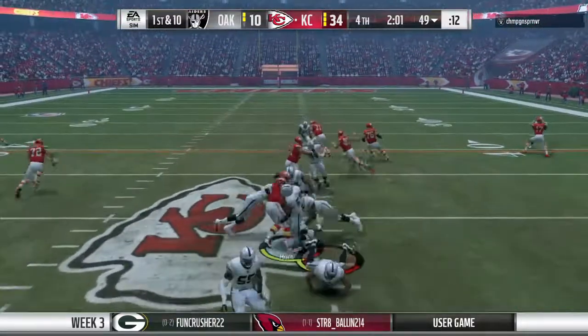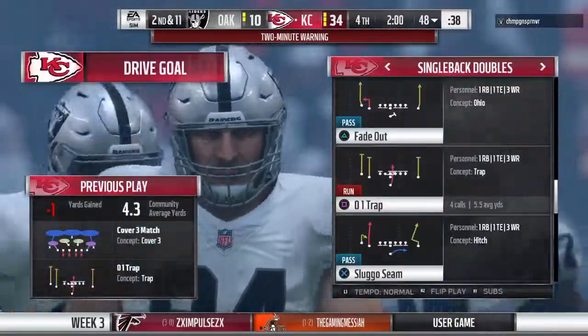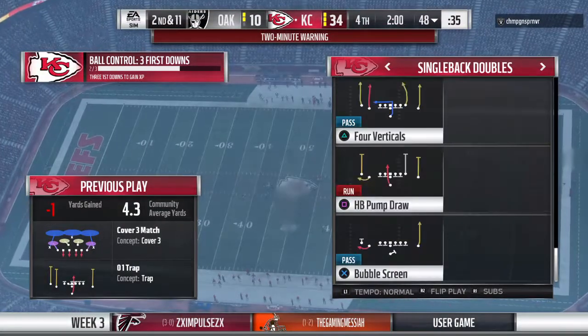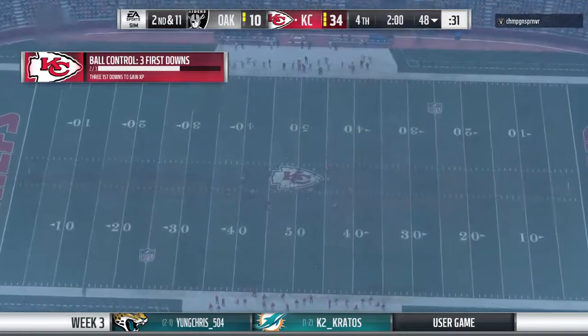They'll run. This is Hunt. And they go backwards here, losing yardage back at the 48-yard line. Time for a break. We'll come back and wrap up garbage time after this.